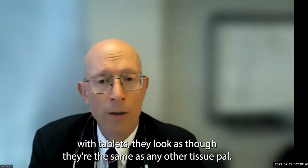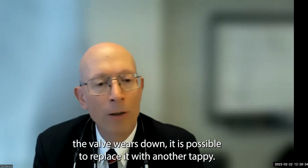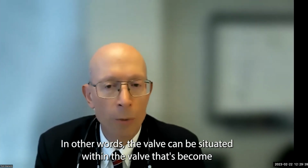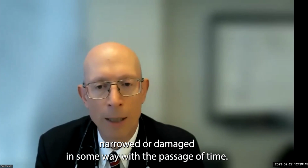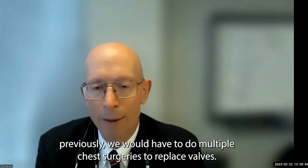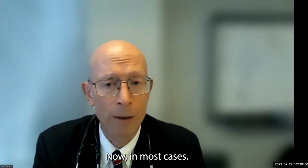They look as though they're the same as any other tissue valve. But the really encouraging thing about TAVIs is that once the valve wears down, it is possible to replace it with another TAVI. In other words, the valve can be situated within the valve that's become narrowed or damaged in some way with the passage of time. So in decades previously, we would have to do multiple chest surgeries to replace valves, but that is something of the past now in most cases.